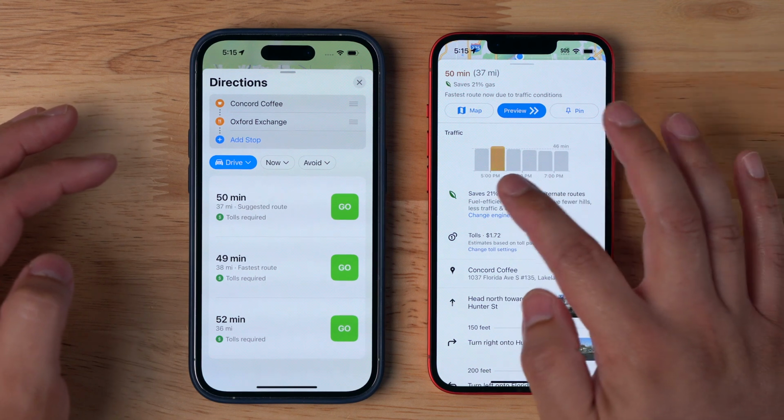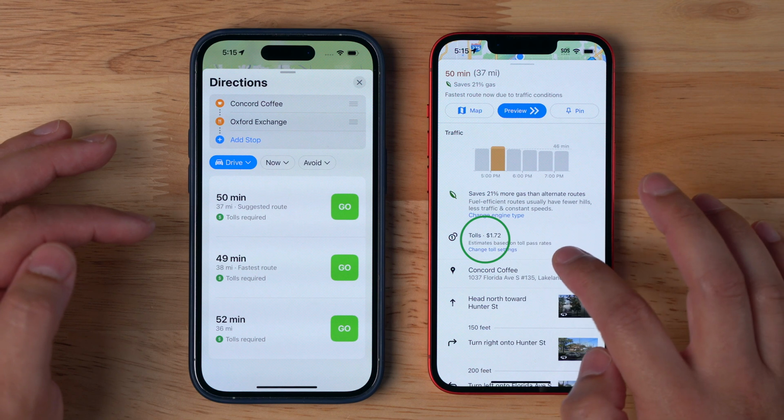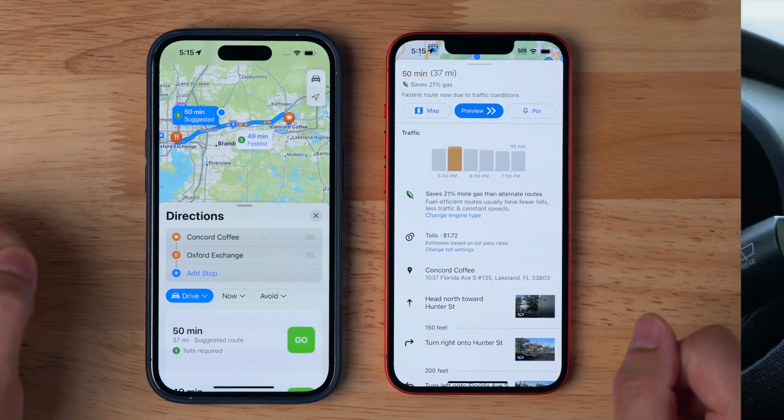Google does have these nice little graphs telling you when traffic is bad at this time. And I do like this breakdown of what the tolls are by taking this current route. That's pretty slick. Apple Maps does tell you that tolls are required, but won't tell you exactly how much it is.